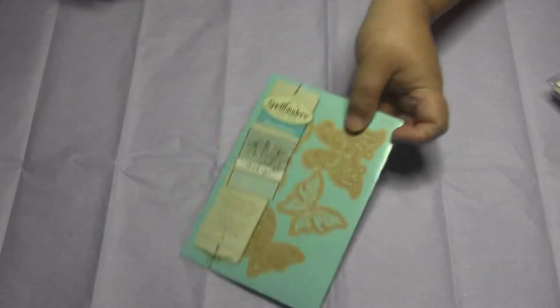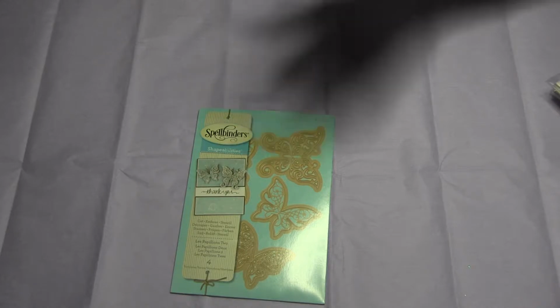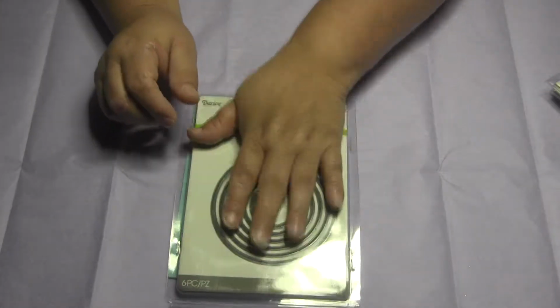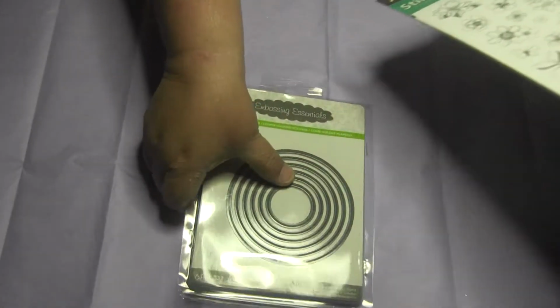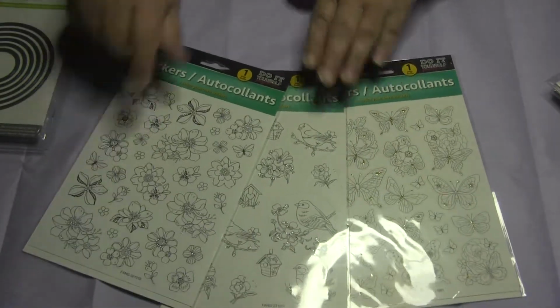Oh my goodness. Butterfly die cuts, thank you. And I don't have those, so thank you so much. Circles, I don't have them, so thank you so much. Oh, these are lovely stickers. Look at that. Thank you. These are going to come in so handy, so thank you so much. Look at these stickers. Gorgeous. Aren't they gorgeous? Thank you so much.